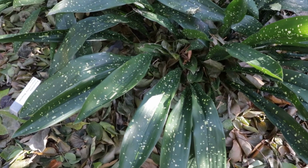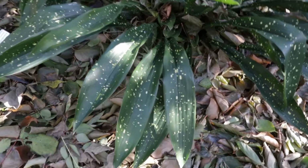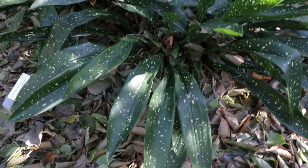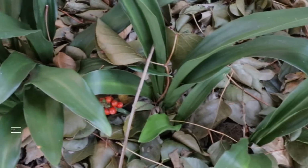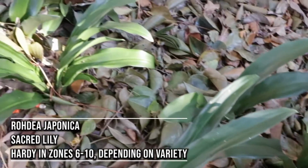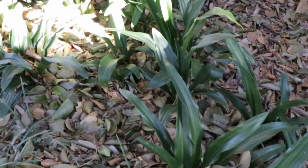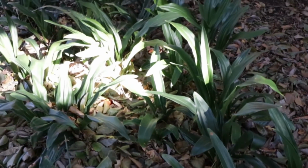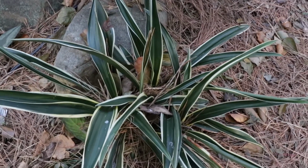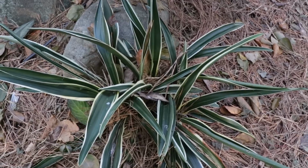And I think Rohdea japonica is up next. It's also in the asparagus family. But look how nice the foliage is on these cast iron plants, and just looks like this year round. Here's Rohdea right here. I've got 2 of these in an unboxing video coming this week. These are just great evergreen shade, low growing, kind of tame perennials that I really, really love. And I consider these like evergreen hosta. That would be the way to consider them.